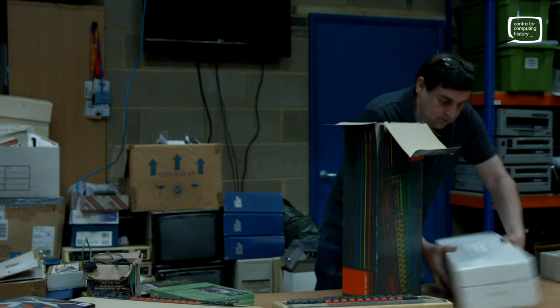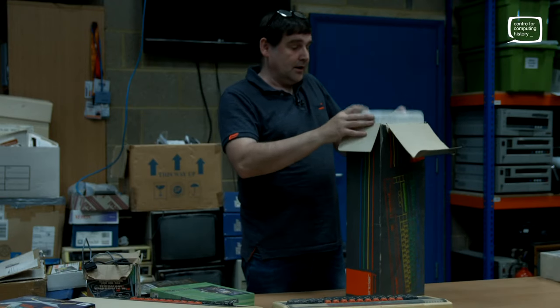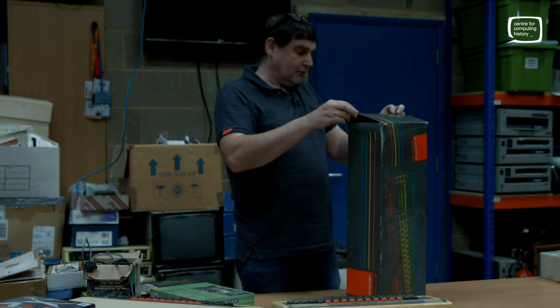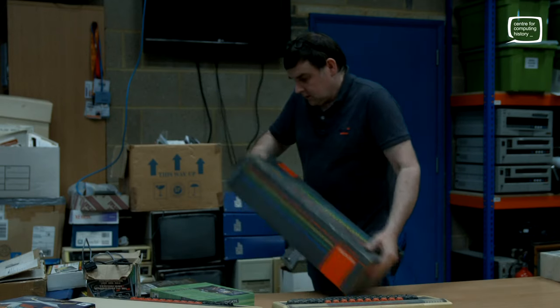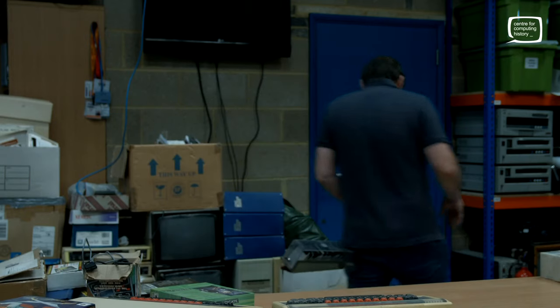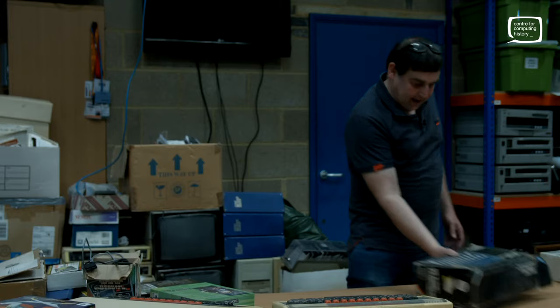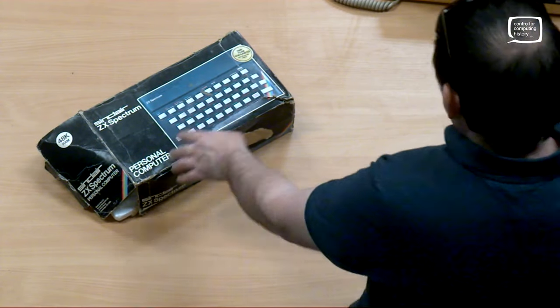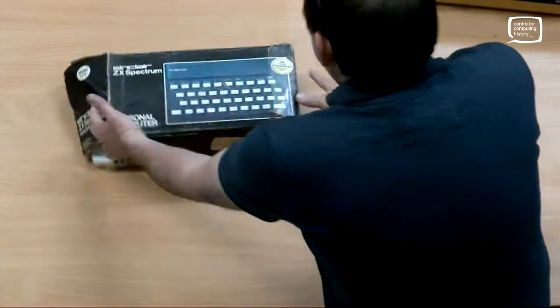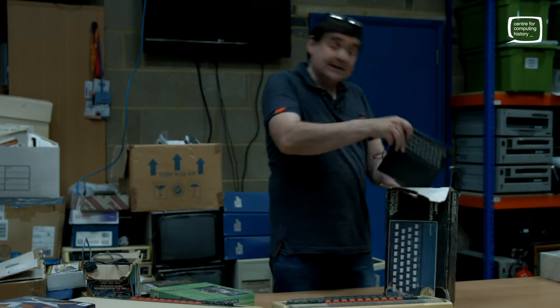Let's put that one away. You can tell by picking up the box, because the power supply is quite heavy, that something wasn't right. But that's not a problem. We can probably add a power supply to it. Let's keep going with the whole Spectrum thing. There's a box here, so that's an original Spectrum box, pretty battered though, and it doesn't have a Spectrum in it.